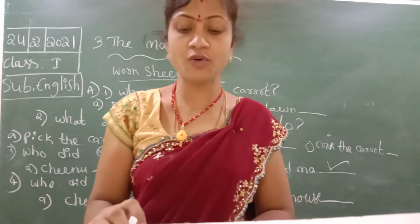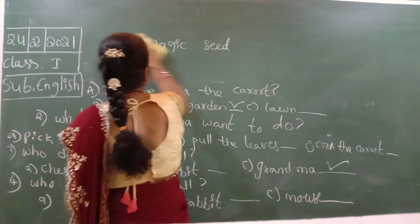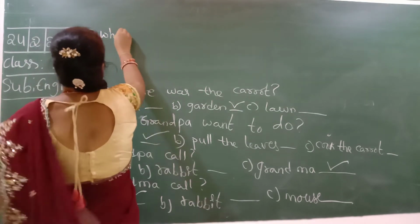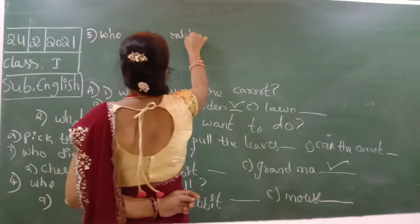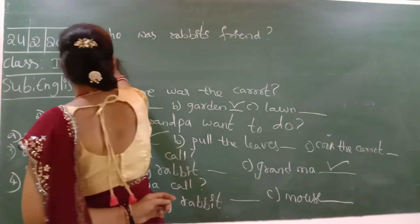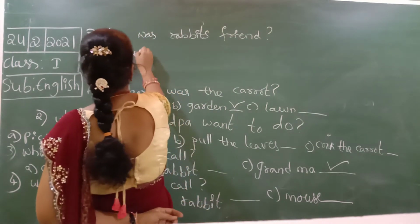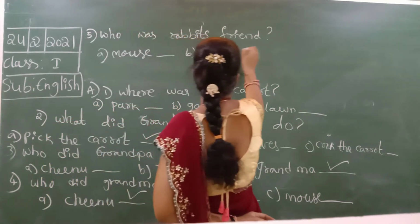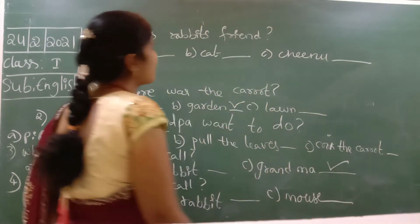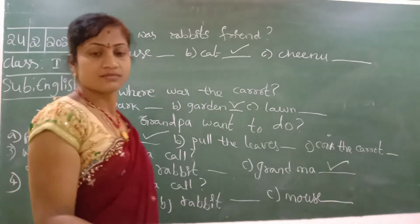Last one. Who was rabbit's friend? Fifth one. Who was rabbit's friend? So A mouse, B cat, C Chinu. Mouse, cat, C Chinu. So which is the correct answer? Rabbit's friend, cat. Okay.